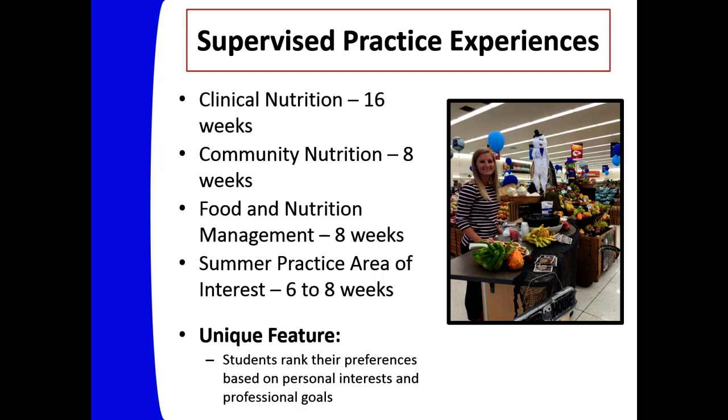So supervised practice experiences, we have 4 rotations. Either in the fall or the spring, you will be completing your clinical nutrition rotation. So for the entire semester, you will be assigned to one hospital, but then you will rotate about every 2 weeks or so to a new specialty area, and you'll have one-on-one interaction with a preceptor.